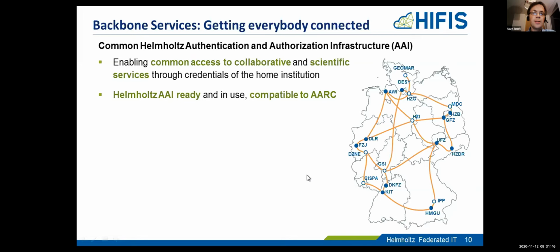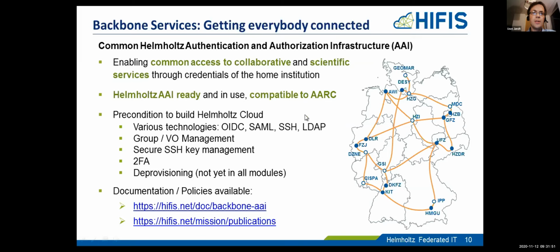A very short word on how this needs to be accessed. This obviously needs common authentication and authorization infrastructure. And so we call this the Helmholtz AAI.